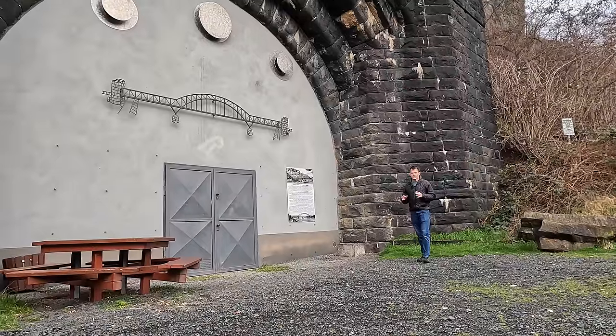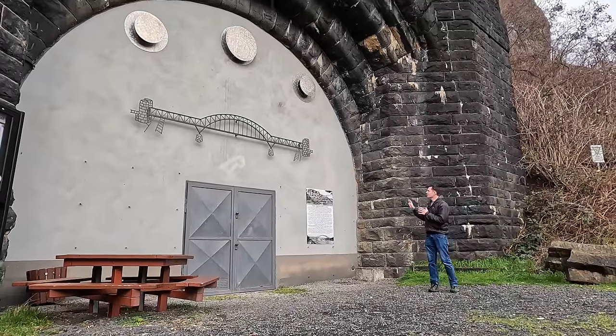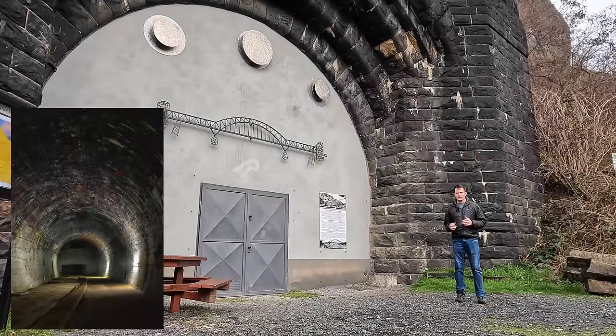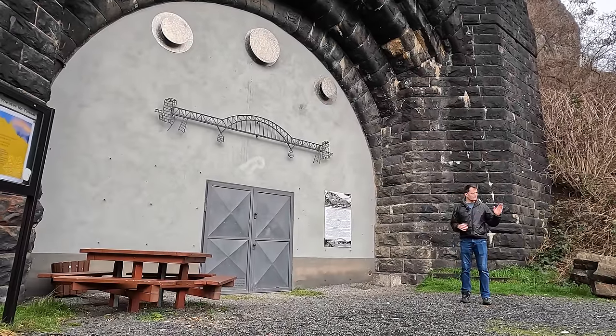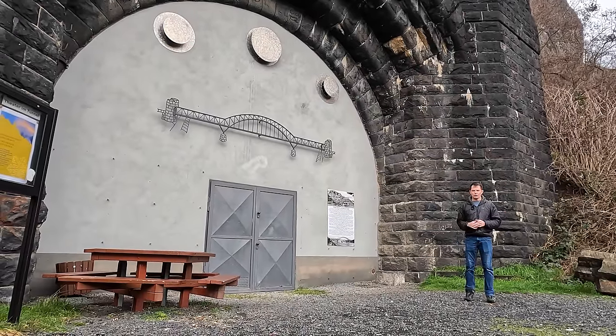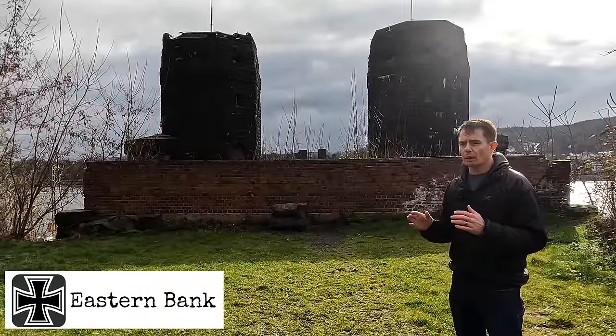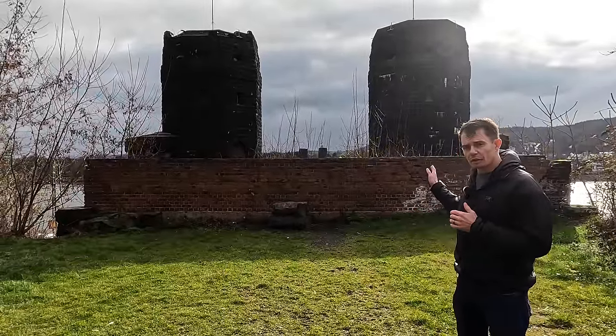So it was here on the eastern bank of the Rhine, in this tunnel here that goes through the Erpelallee, that the Germans had established their command post, and they were able to see the approach on the western side of the Rhine River. So it was from these positions that the Germans were able to focus their defensive firepower onto that western approach of the Ludendorff Bridge.